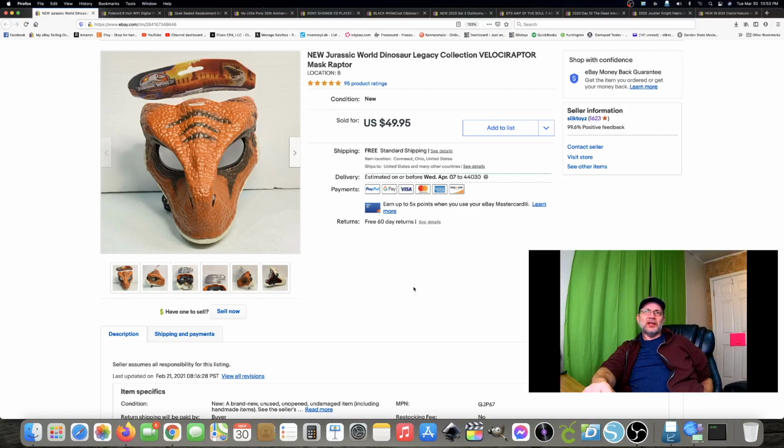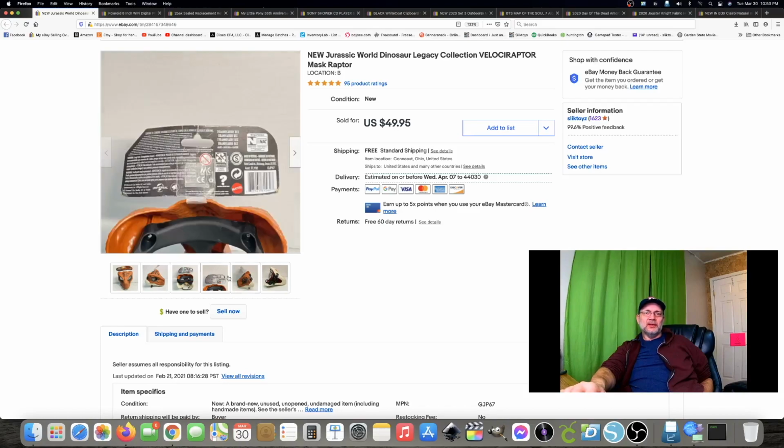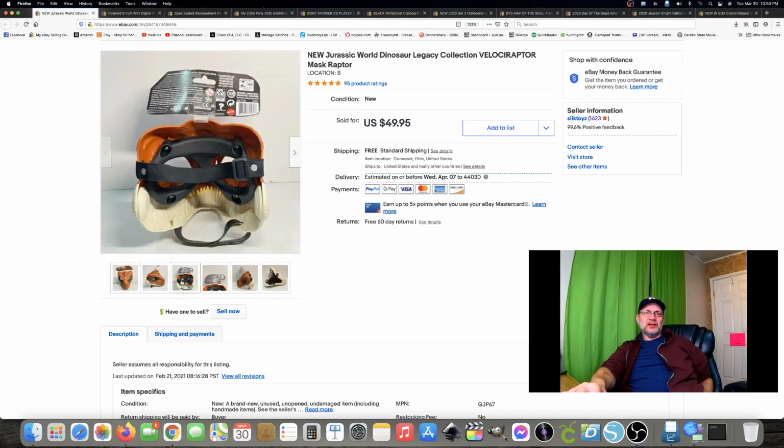This is a $2 bin find. Jurassic World Dinosaur Legacy Collection Velociraptor mask. It opens and shuts, and for some stupid reason, I did not get a picture of it opened. It doesn't make any sense, but I didn't do it.